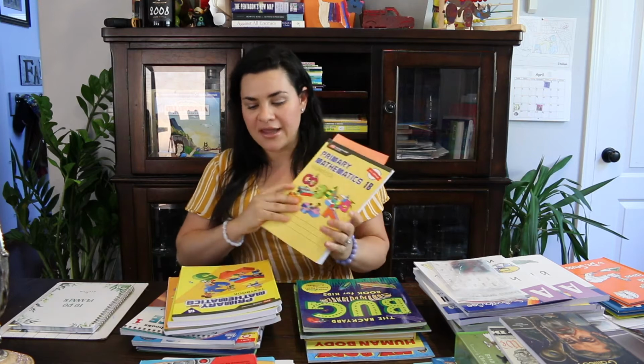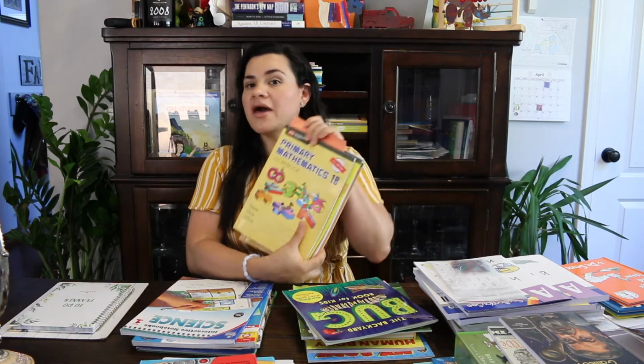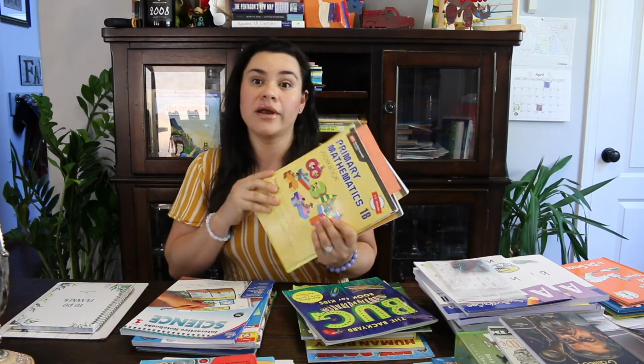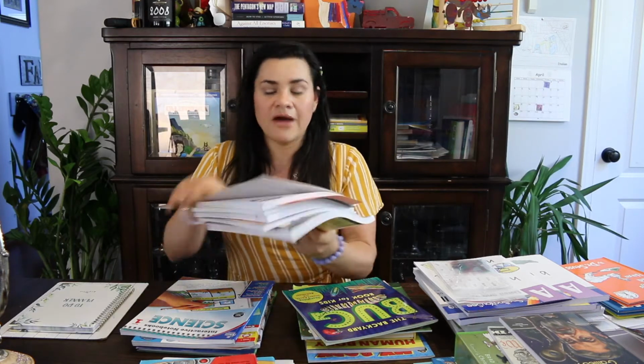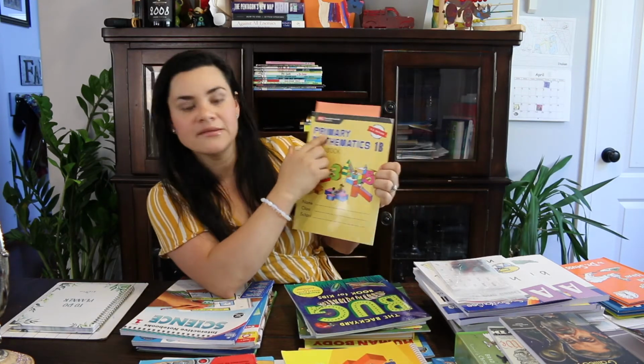So we decided for our son, he is 7 years old, he's going into 2nd grade. We decided on the Singapore math curriculum. My husband researched what he wanted to teach him because he's doing math with them. So he's the one that decided on Singapore math after doing some research. And we will be doing with her primary mathematics A and B.